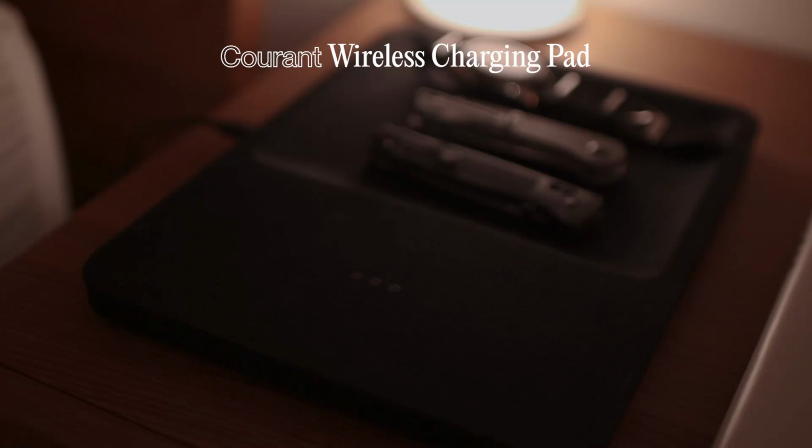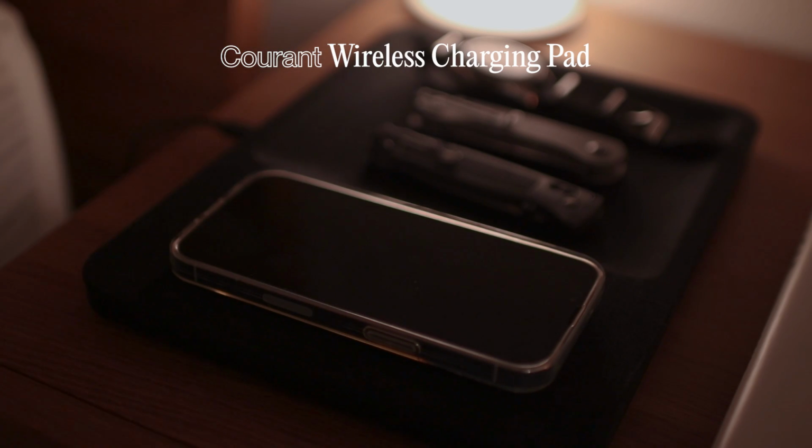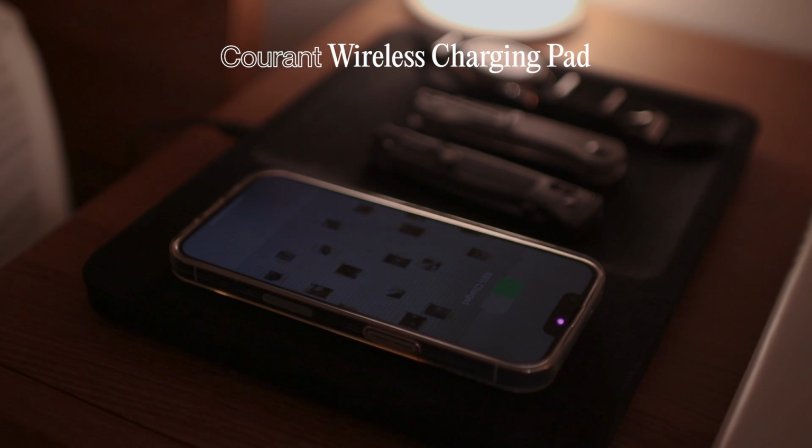This is the very last and final item that I believe really elevated my living experience, and that is a wireless charger. I am not affiliated with this brand at all, but recently I got my husband and me a wireless charger for both of our bedsides, kind of like an anniversary gift to ourselves. I got one from the brand Courant.